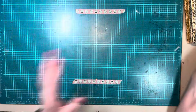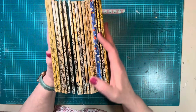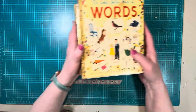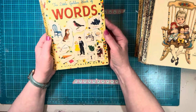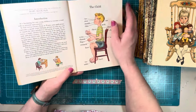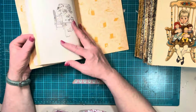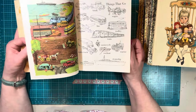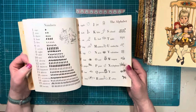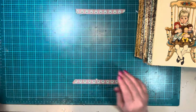All right, now, lastly, last thing I got was this stack of 17 little golden books, and they're all vintage, so let's see what we have. The Little Golden Book of Words, 1948. So I'm going to have to thin out my golden books again, because I'm going to want to keep a lot of these.